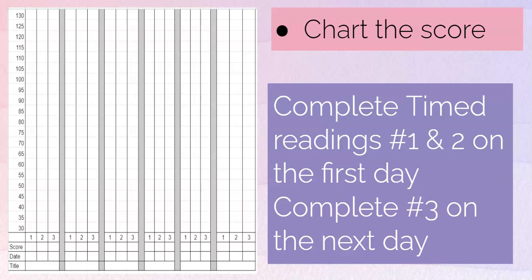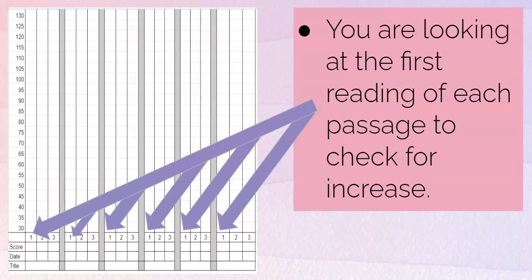So you could use that passage all week long for several different purposes. The students are going to be looking to see that this number grows. They want to see that number 2 is bigger than number 1 and number 3 is bigger than number 2. And if you're able to do the 2 timed readings, the number 1 and number 2, on the first day and then come back the second day to do the third one, typically that number 3 goes down just a little bit from that second read, but it's typically still higher than that number 1 read, which is normal.